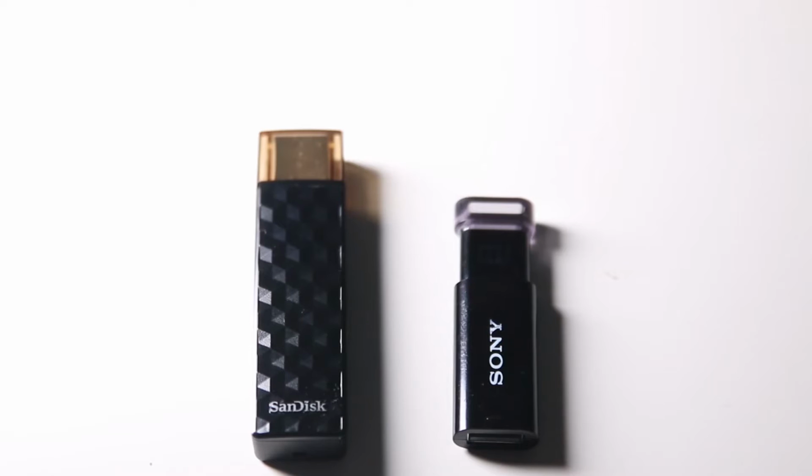So let's start off with the similarities. Both of these have 16 gigabytes of storage. They store data and transport data from point A to point B. Both of them are really compact and can fit pretty much anywhere you want. And both of them have a little hook so that you can tie it to your keychain. A nice touch. But the differences are where the interesting part lies.